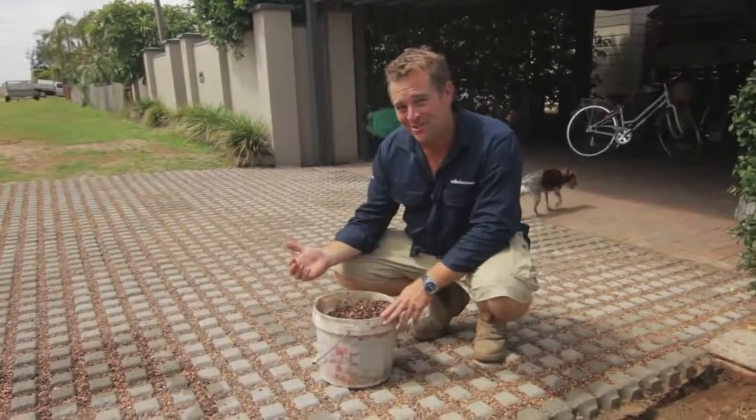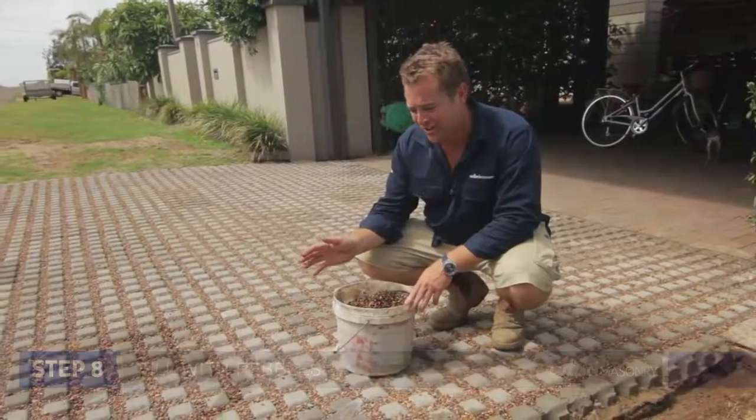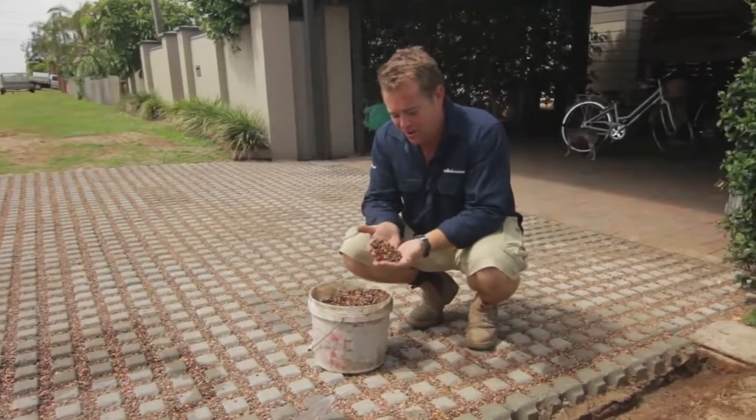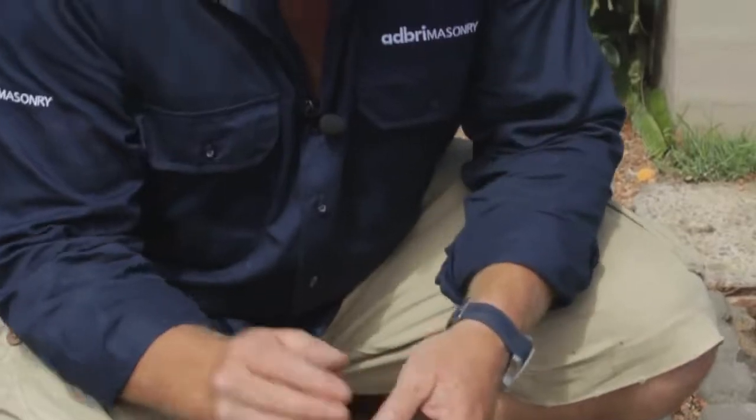How good does it look with a pebble in? Now you can use any colour, shape and size you like, provided that it's not too big. We've gone for one that's called Denman. It's kind of like the stuff that you use in pebblecrete. There's lots of browns and natural colours in there, and I think it looks fantastic. But I've seen it look just as good with grass in it as well.